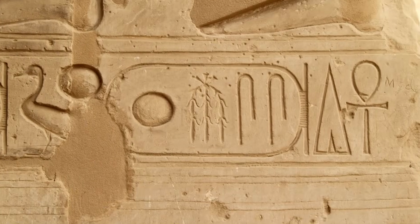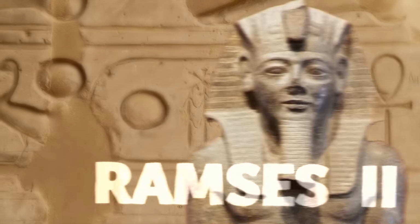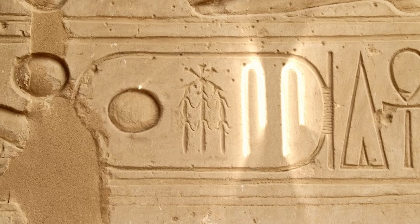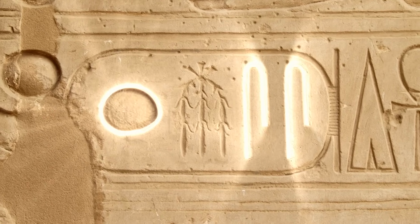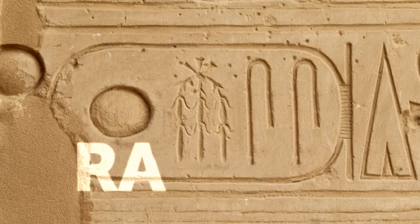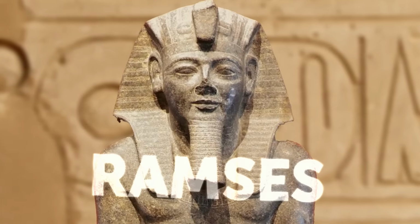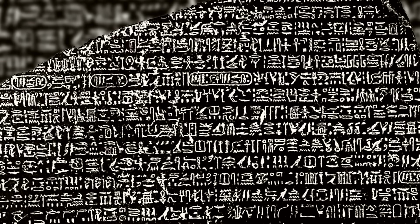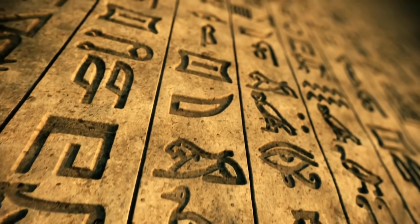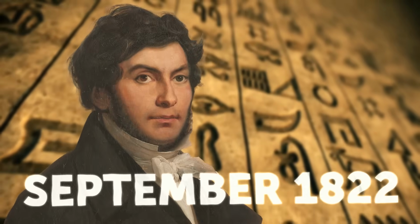It came while he was studying a cartouche from a site dedicated to Ramses II. It had 4 symbols. The last 2 were the same. He determined this was the sound S. The first symbol was the sun. This is Ra or Re in Coptic. So the cartouche read Ra something SS. Can you already guess the name? Of course, it's Ramses. This breakthrough finally cracked the code. Ancient Egyptian wasn't a mishmash of cool-looking images. It was a phonetic language that Jean-François Champollion discovered in September of 1822.